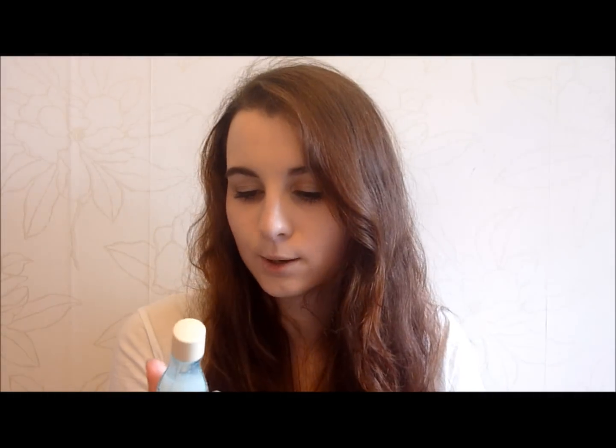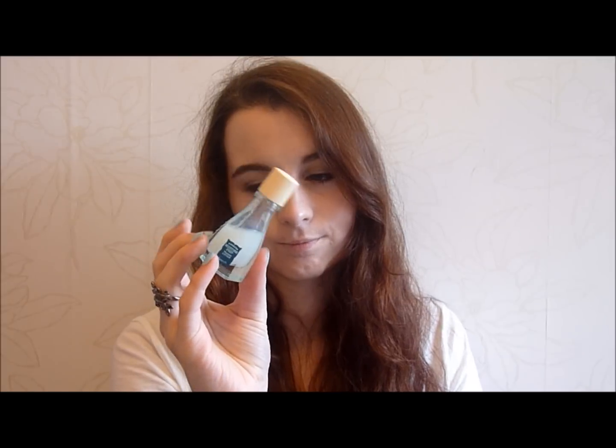Next up is the Moisture Prep Toning Lotion. Now this I probably don't really need to use. I don't really like using toners. I feel like it's an extra added step. And seeing as this is moisturising as well, it's called a moisture prep, but it's very moisturising in itself, so I feel if I put another moisturiser on top, it's just going to be too much.